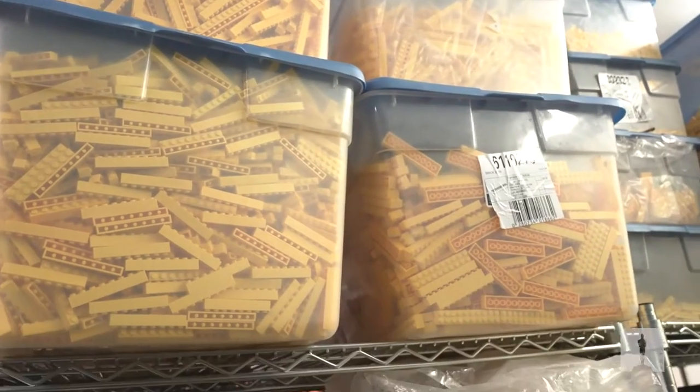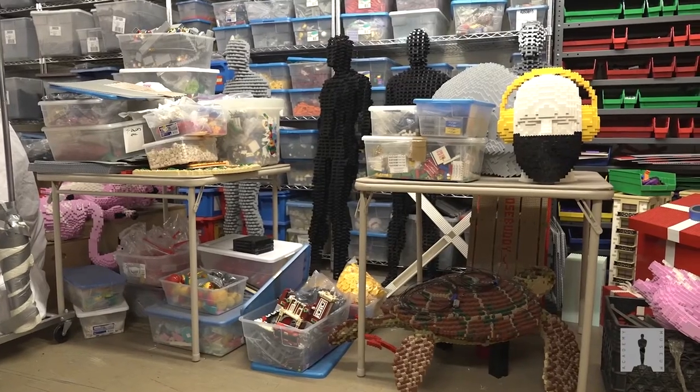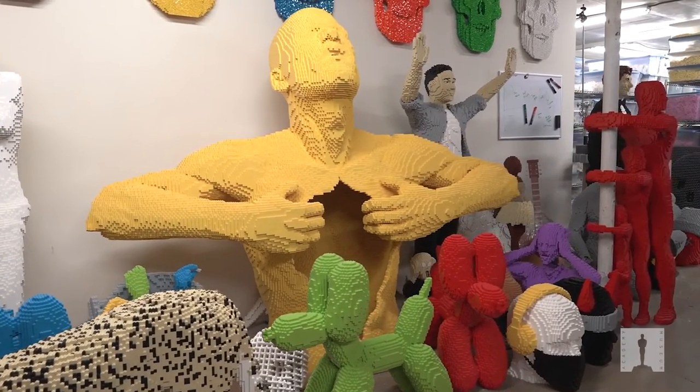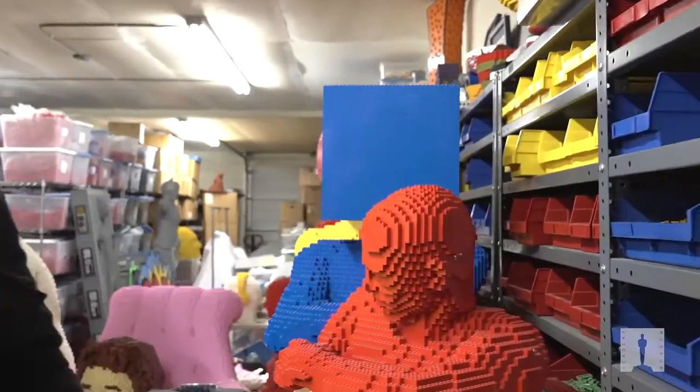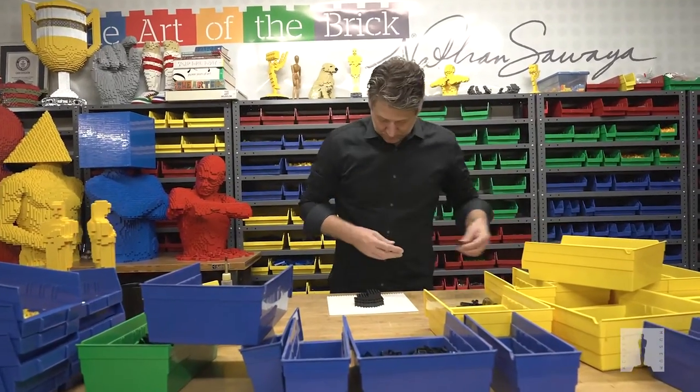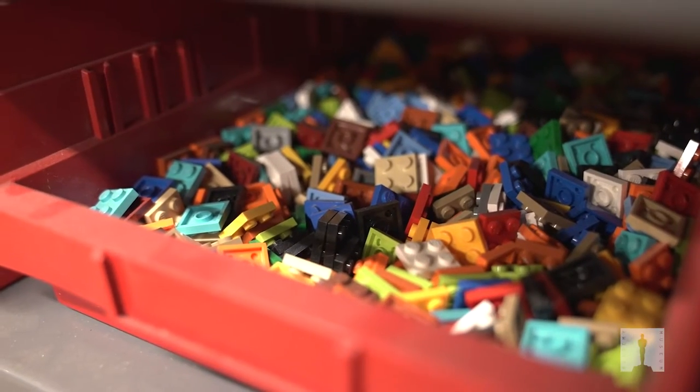Later in life, I discovered other types of art media. I was a corporate lawyer, and I would come home at night and need this creative outlet, something, you know, maybe I'd write, maybe I'd paint, maybe I would sculpt. And it was just one day I thought, what about this toy from my childhood?